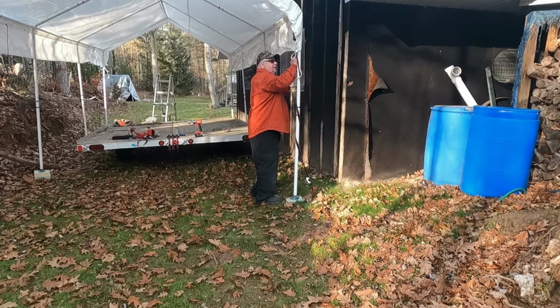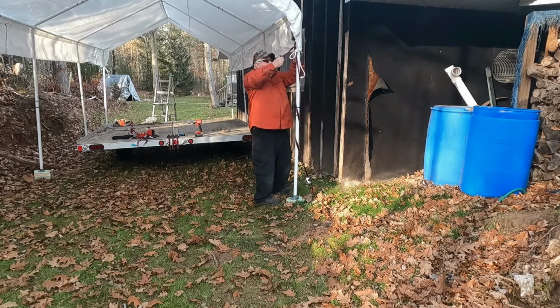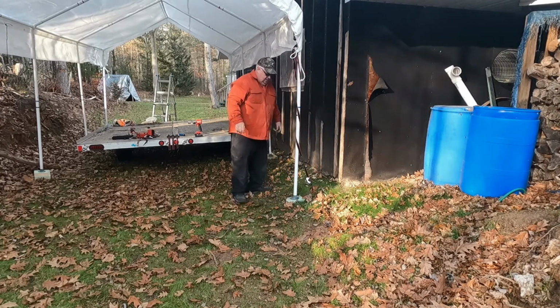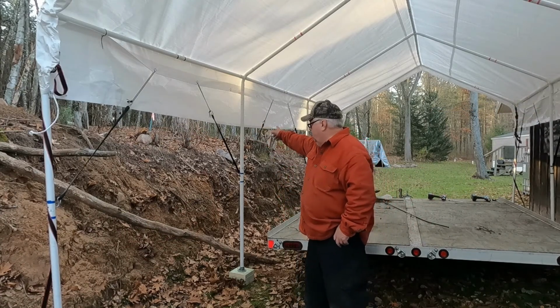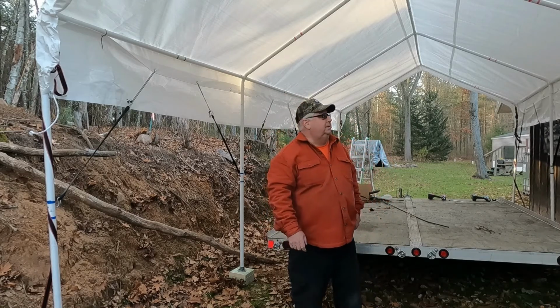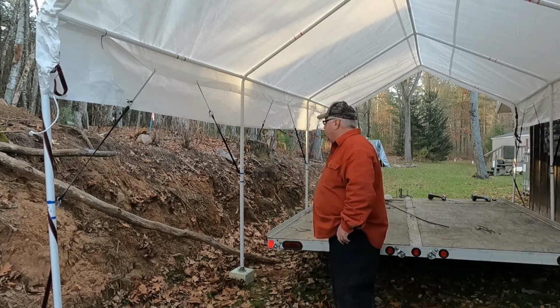We're just going to tie up our extra here a little bit. There. It's good. 3 more to go. I guess that's a wrap. Put a bunch of bungee cords on here to keep tension on that cover up there, and hopefully the snow will just slide right off of it.